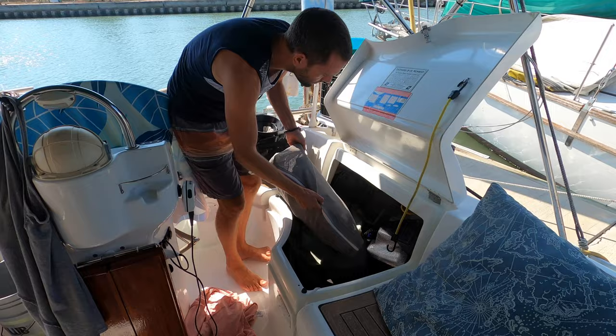This isthmus and this area has already claimed more than its fair share of boats, and the name strikes fear into the hearts of southern Mexico and Central America sailors. We have been preparing the boat like crazy. I've lashed down everything heavy in the lazarette just in case we get super strong gusts and the forecast doesn't pan out the way we expected it.